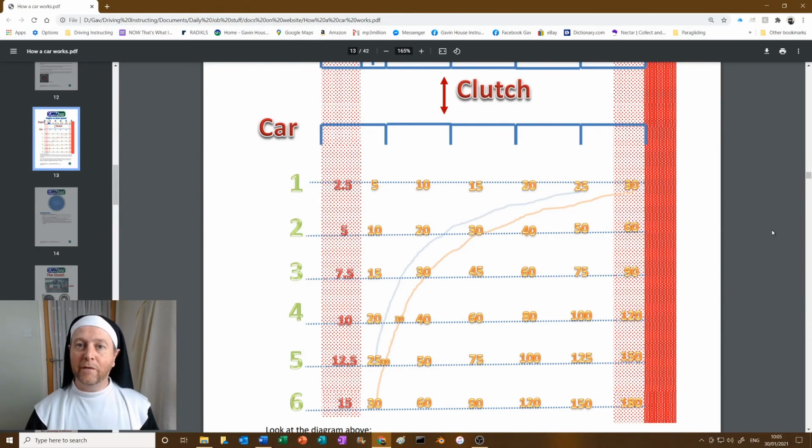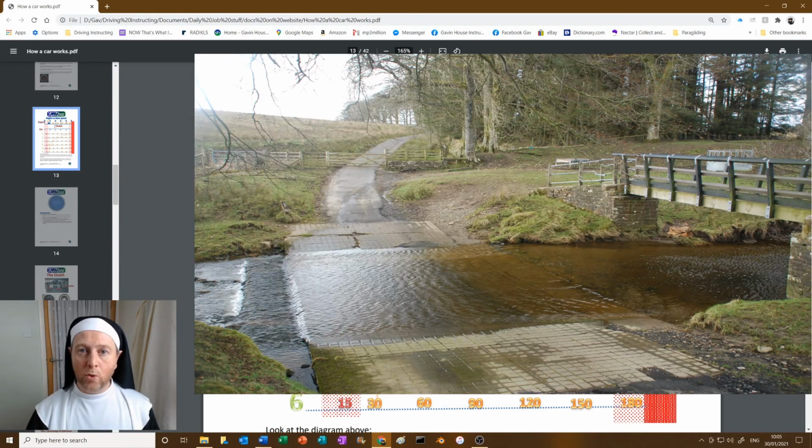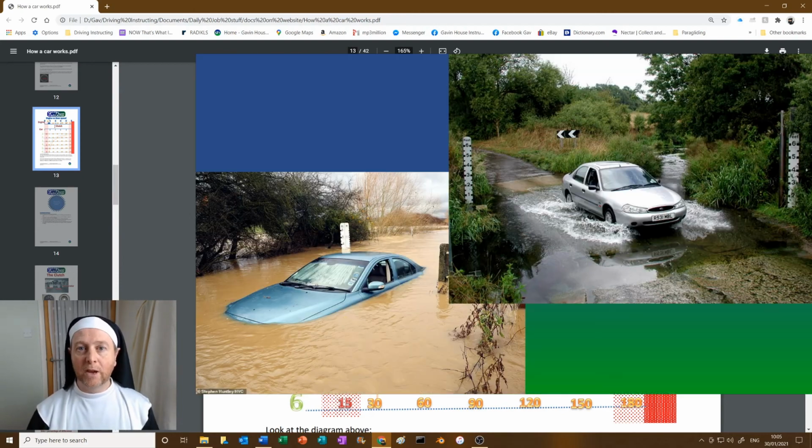One of the questions is about a ford. Now, a ford is a road where a river flows over the road itself. You often get a marker point that shows you how deep the water is. And if you take your wheels into the road, of course they're going into a very deep puddle.